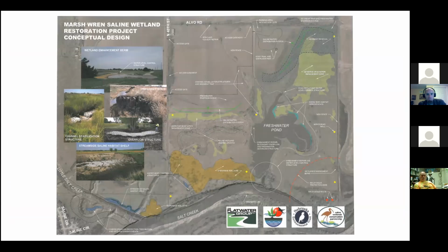The Flatwater Group put together the conceptual plans for Marsh Wren. There was a lot of study that went into this, and if you were involved in this Legacy Conference in 2017, you'll recognize some of these slides that I'm using. But these yellow dots that I'm looking at, those were wells that were put in to get an idea of some of the groundwater, the near surface groundwater hydrology.